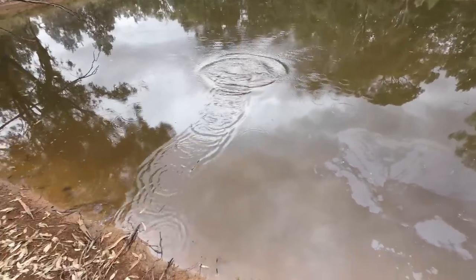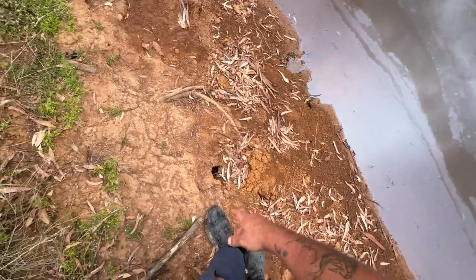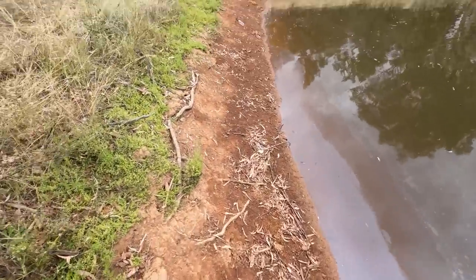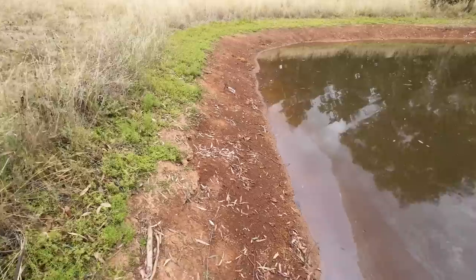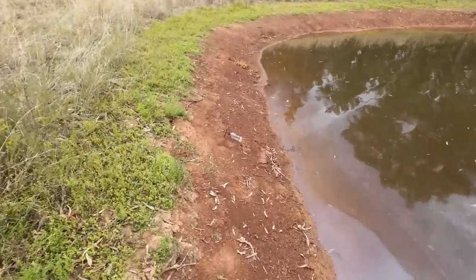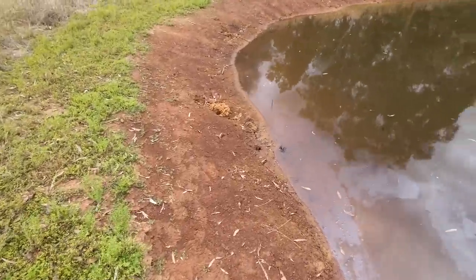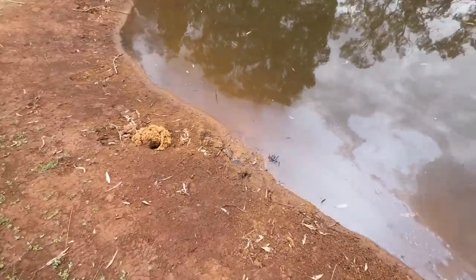Right, last soak. Big holes in the ground here, yabby holes everywhere. This has been so good. I have had sessions this year where I've caught more, but not as big.